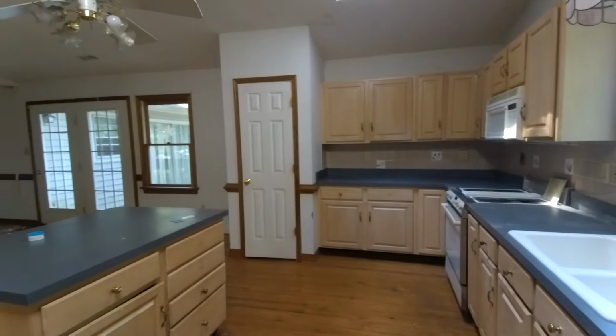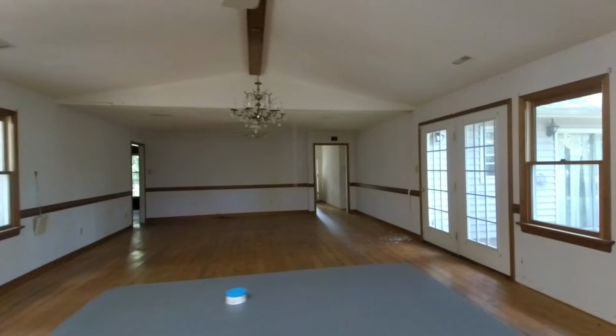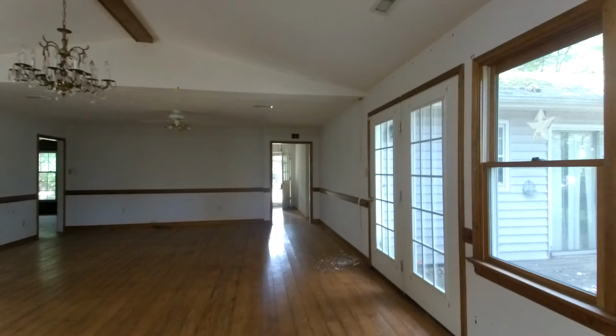Okay, directly ahead is going to be a pantry, and let's take a look in that pantry, see what we've got. You really don't need a pantry with all of these cabinets, but it is there.